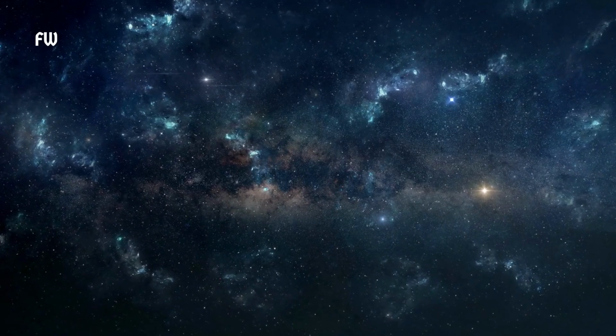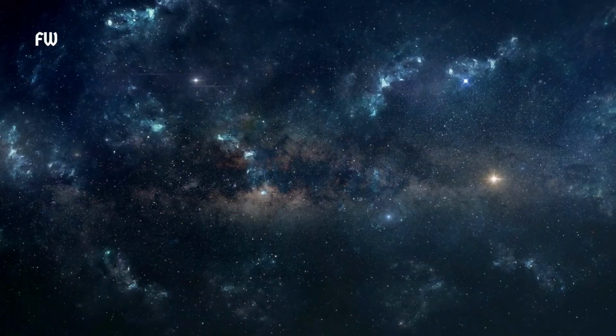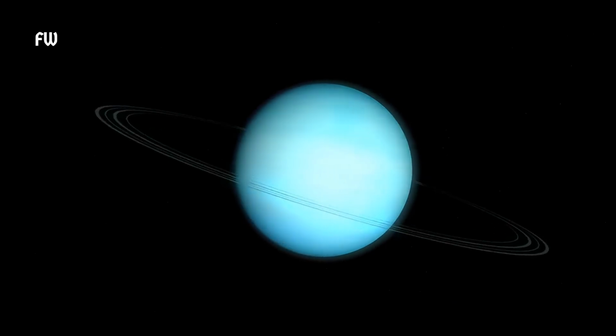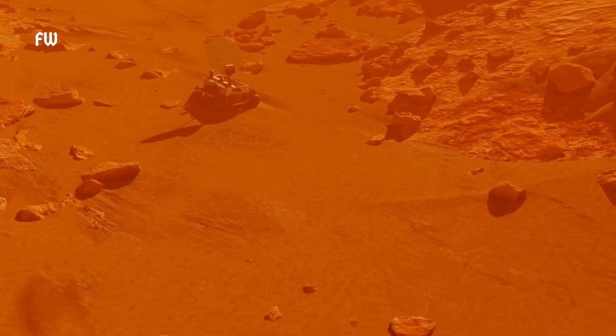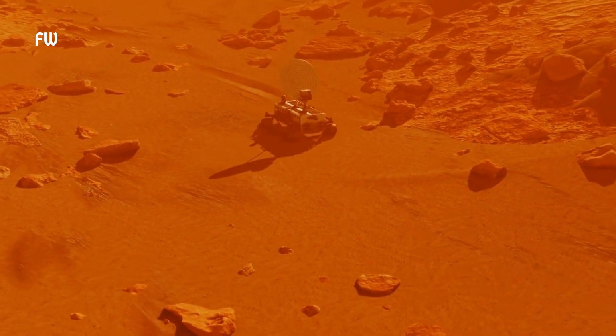For decades, the idea of humans being able to survive in space has been a topic of science fiction. However, with recent advancements in technology and space exploration, this once impossible notion is becoming a possibility. If humans could survive in space, it would revolutionize the way we approach space exploration, opening up opportunities for long-term space missions and potentially even interstellar travel.